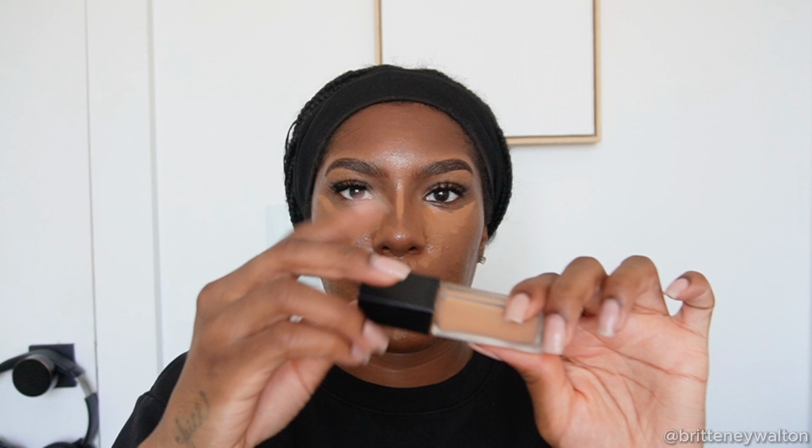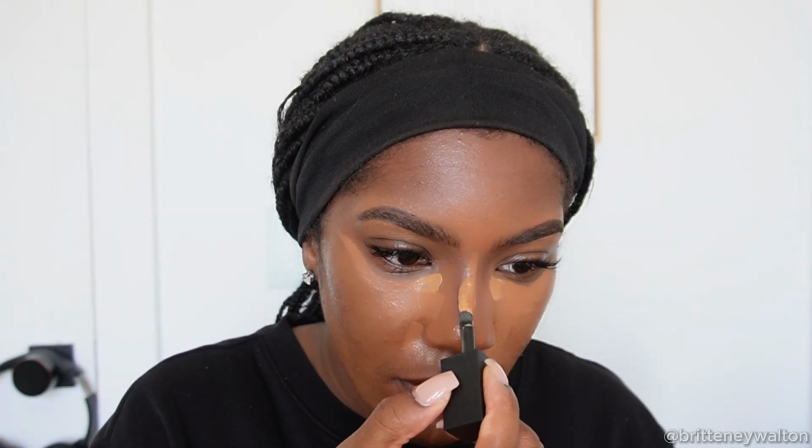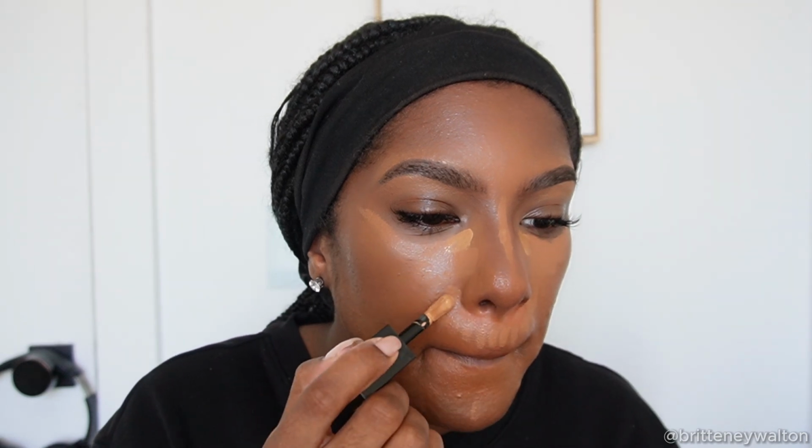And then to brighten, I'm gonna take a little bit of the Huda Beauty Flawless Filt'r concealer. This is the shade Praline 6.3 in, and I'm just gonna put this towards the inner corner. And on the nose. Okay, I'm gonna let that sit for just a second. I'm gonna apply some liquid blush. I have never worn this many liquid products.